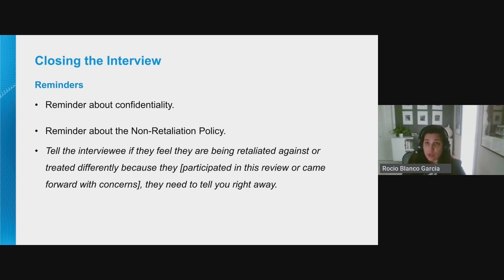And finally, when I'm closing an interview, I want to remind them again about confidentiality and remind them again about the non-retaliation policy. And I will let them know to please reach out to me if they happen to learn of any information that they believe may be in violation of the company's anti-retaliation policy or of the confidentiality that we have asked them to maintain.